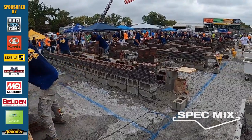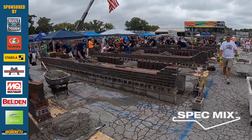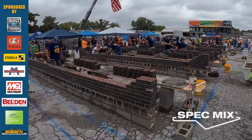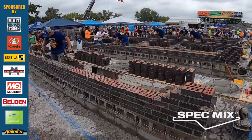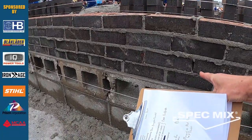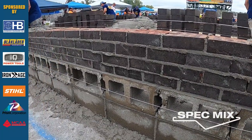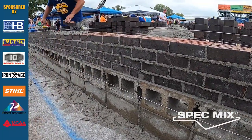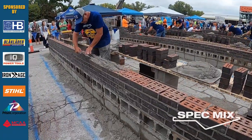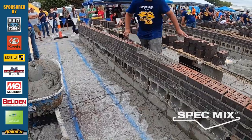Done, they'll take a little break, cool off, get something to drink, and then they come back and they get a chance to clean up their wall, tool their wall, and they'll clean up a lot of these holes here. You see, they'll clean their joints up and tool those and make it all look good. That's part of this. Like I said, they don't just throw brick down, they got to make it look sellable.